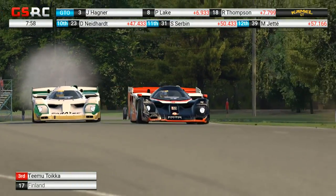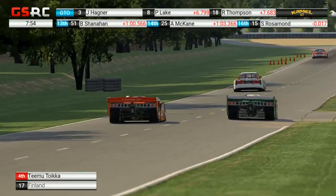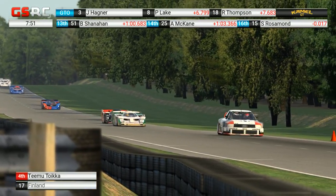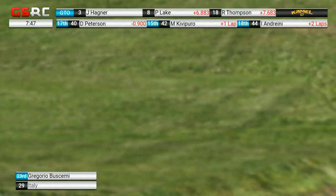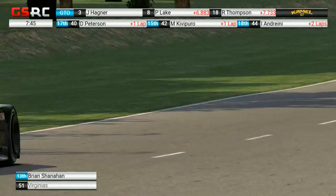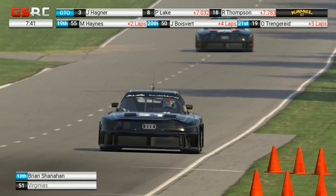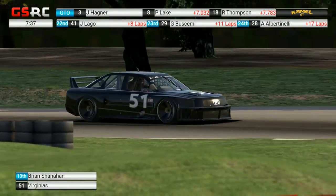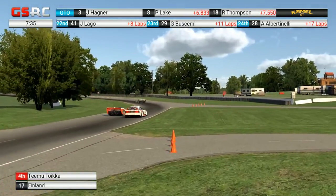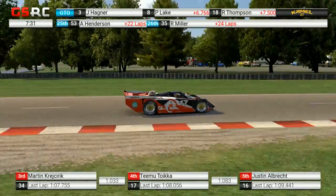Justin Albrecht. Somebody just blew an Audi. Just blew up in front of them. That was Buscemi, Gregorio Buscemi. Once again, we have a little bit of action here. We can't keep up with the action with 7.5 minutes left. Timo Toika bit a little bit of turbo lag there, as he's now fourth, having damage. Martin Krejcik, he's back into third. He survives that somehow.